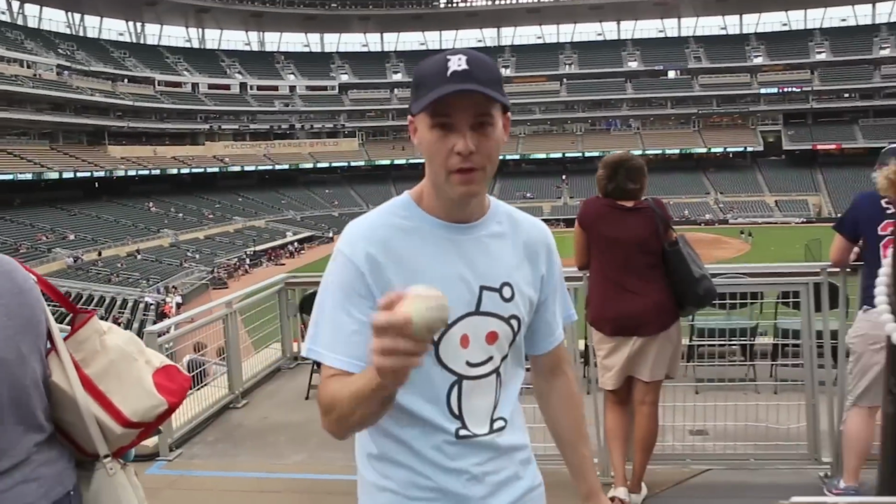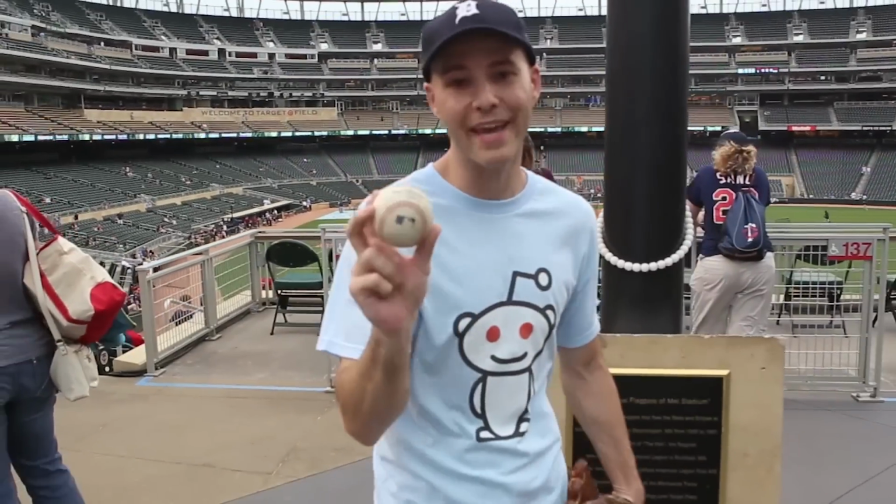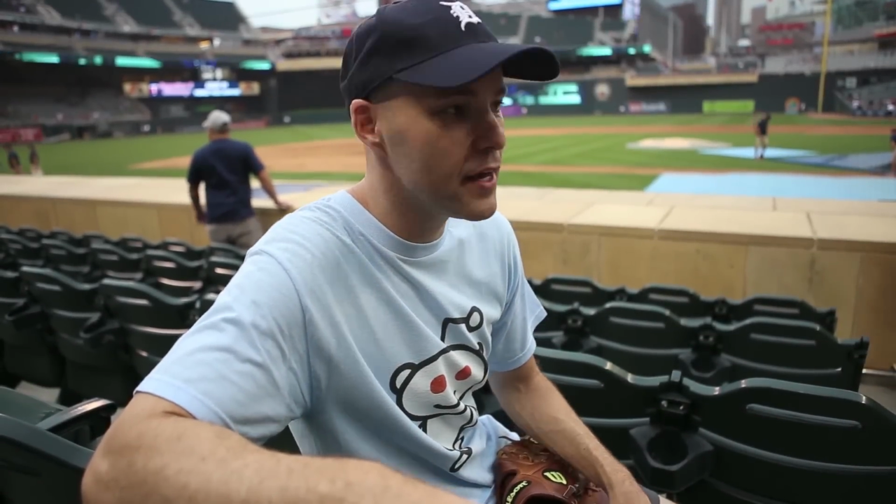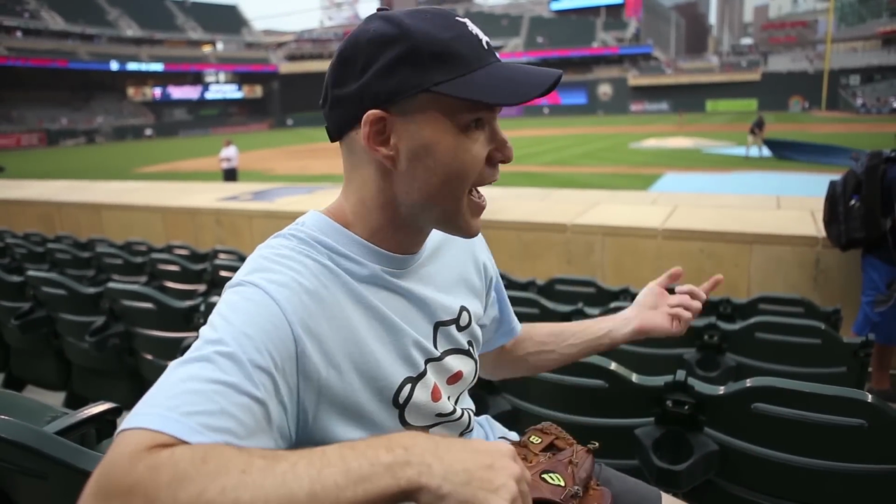V-Mart, nice and mud rubbed. I guess this was using a game at some point. Tigers batting practice just ended. I tried to race over from the plaza to get to the dugout to catch these guys coming off the field. Didn't get anything here, but I got 5 baseballs today. That's pretty solid for this stadium, which, like I said, is pretty tough.